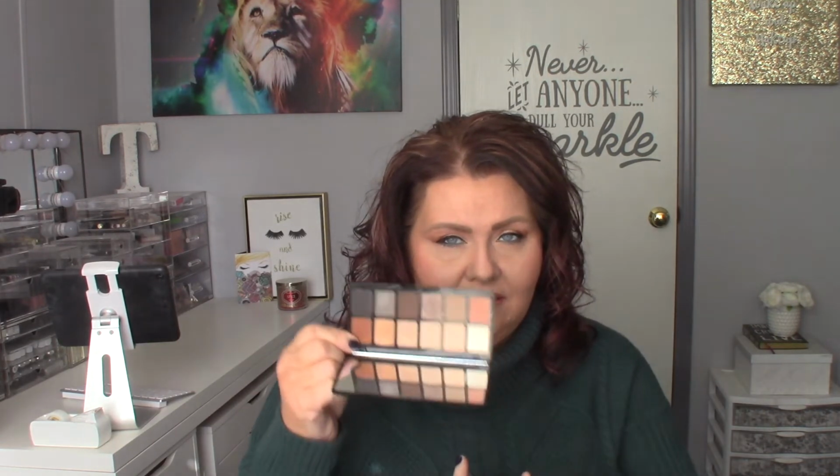The LA Girl palettes that I purchased recently, I wanted to give those a try for the whole week instead of just one day. This is the LA Girl Nudist. Once again, here's a little look at it. And then we have the Blushed Babe palette. And there you go, 4 palettes. I even took you to this part of my room and that part of my room.